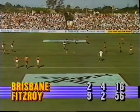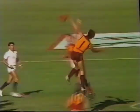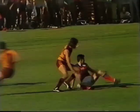Micken against Rendell. A very high bounce. Micken gets the tap. Coming through is Jeff Rains. Long kick by Rains. Hine's got the advantage in height. Couldn't quite take the mark. Got into the back of his opponent.